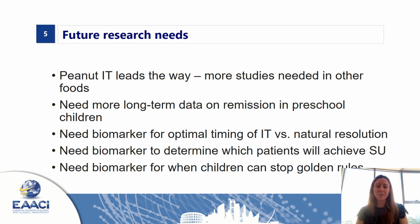So in terms of research needs, I think peanut oral immunotherapy leads the way. More studies are needed in other foods. There is some fantastic work being done in Israel on tree nut immunotherapy and all around the world as well, which I haven't had time to present today. I also think that we need more long-term data on remission in preschool children so that we know exactly what these people are going into when they're having perhaps reduced frequency of dosing. And I know there's some great work ongoing in Australia with regards to this and in other centres.